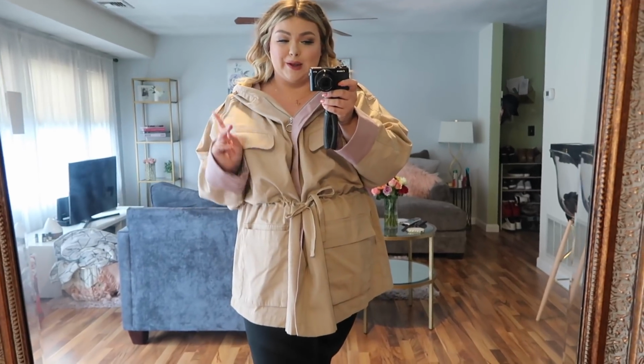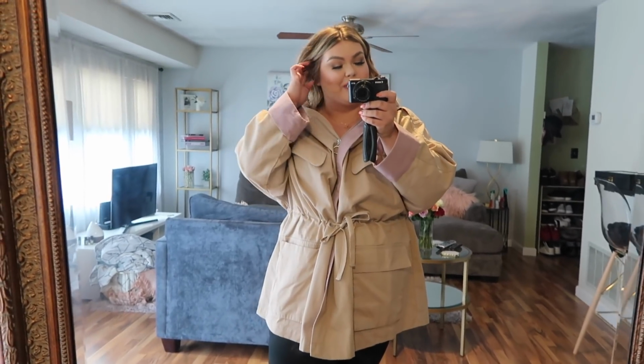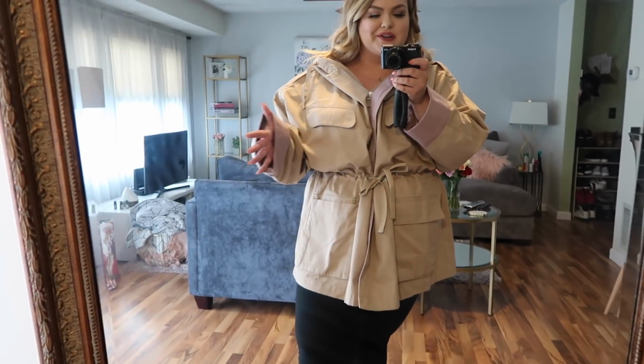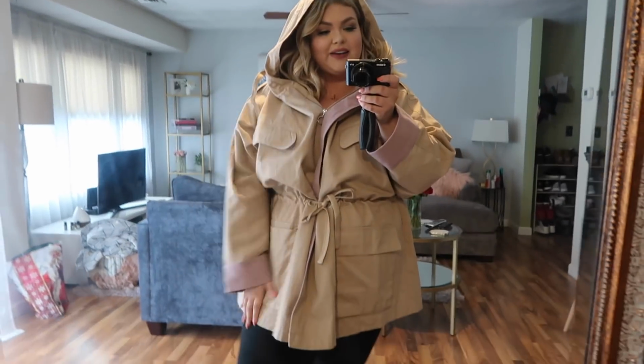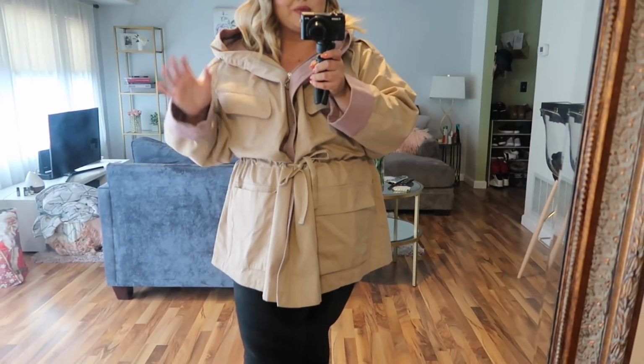Okay, this may look a little crazy, but I think it looks really cool. So first of all, this was originally oversized, but I ended up sizing up even more because I wanted it to look like this, really big and almost more weird, fashionable, I don't know. So this is not a raincoat, but it's kind of like a classic spring jacket. I just think it looks really cool oversized. You definitely don't have to size up on this because it is already oversized in your original size.